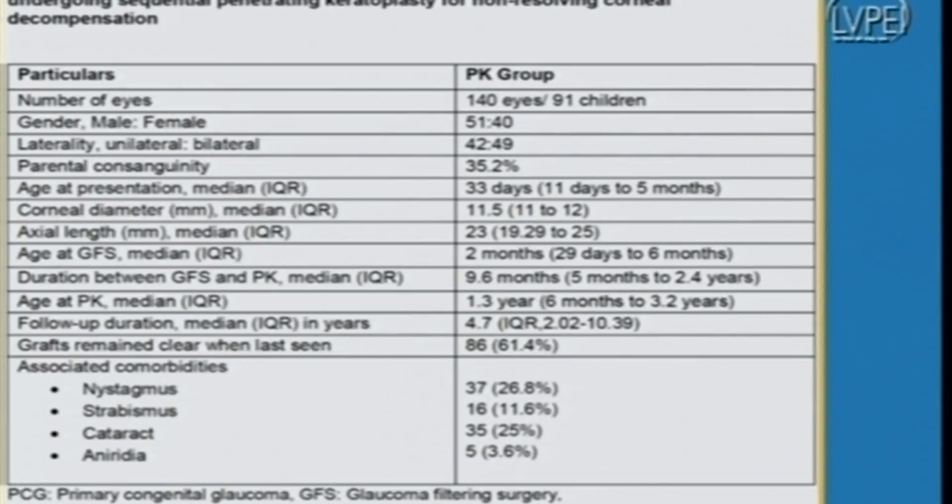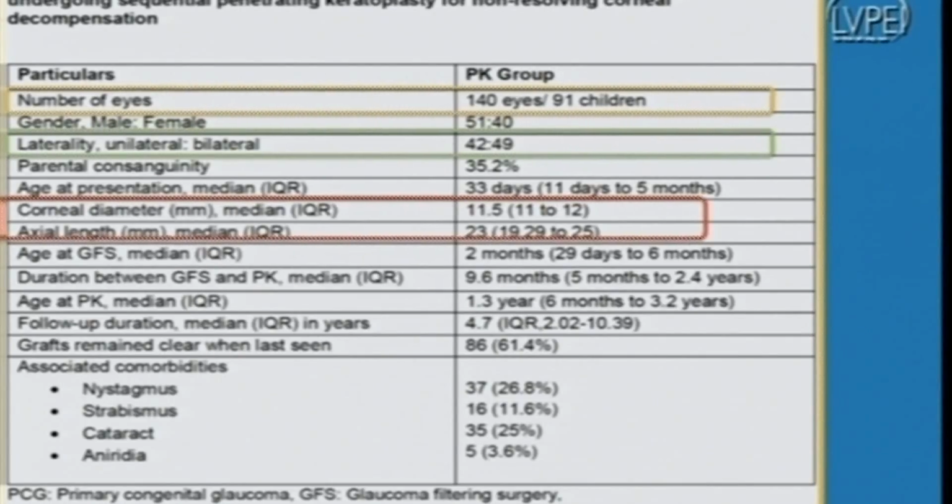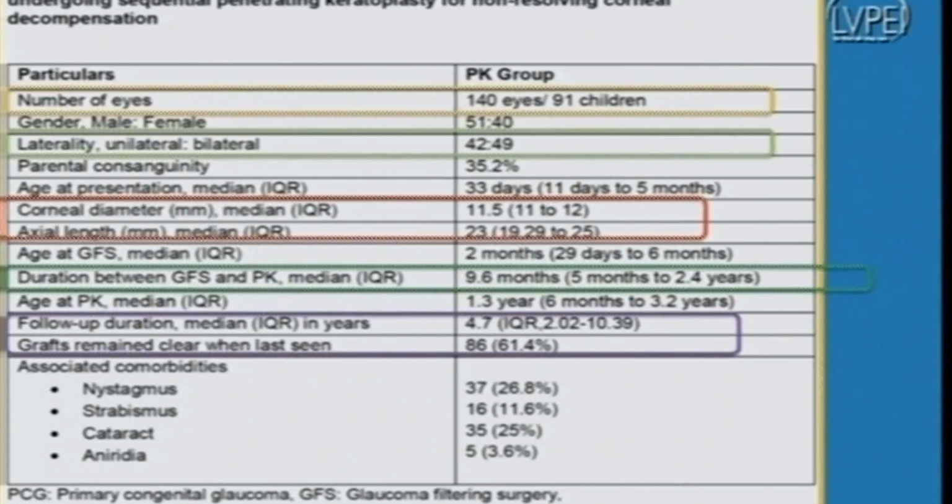So I'll just skip to the tables, and these were the numbers which I was talking about. As we know, there is a male preponderance, two-thirds were bilateral, one-third had parental consanguinity, and most of them had a presentation within 1 month. You can actually see the distorted architecture. And we waited nearly 10 months, with a range of 5 months to 2.4 years, and we gave enough time after controlling intraocular pressure to attempt a PK in these cases.